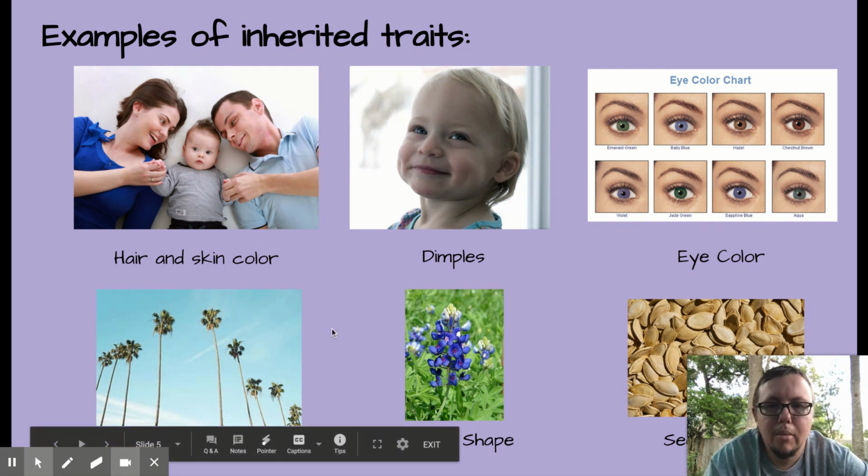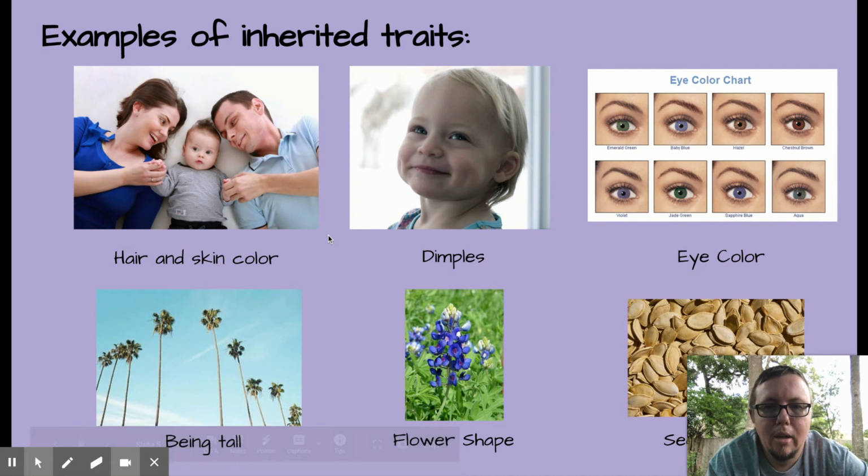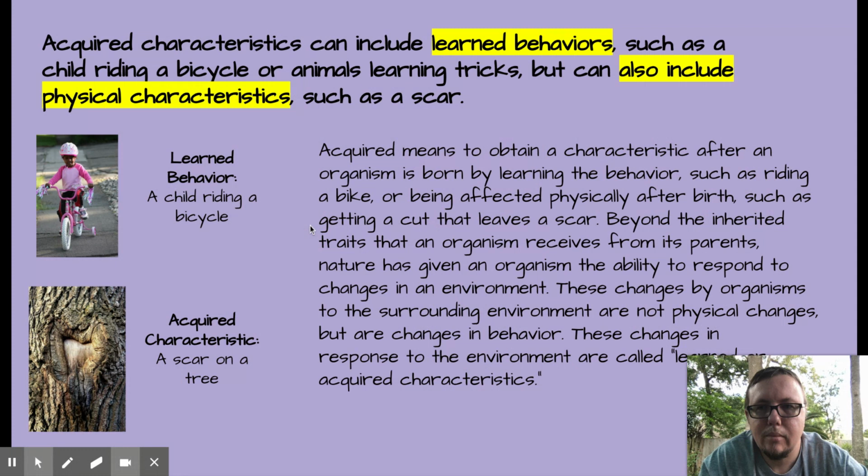Here you have a bluebonnet in the middle. That's the flower shape, boys and girls, with bluebonnets. And bluebonnets are not suddenly going to have seeds that grow a tulip. That would just not make sense. And then you have pumpkin seeds on the bottom right. And those are just the shape of those seeds. They're very different than other seeds like sunflower seeds or even acorns that fall from an oak tree. So these are all inherited traits.